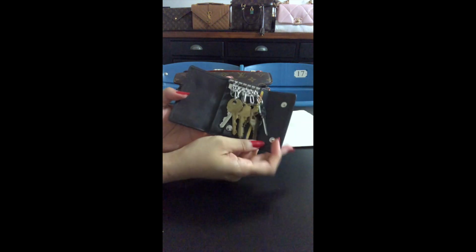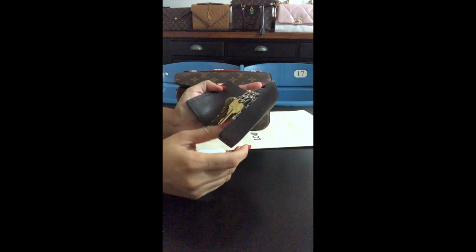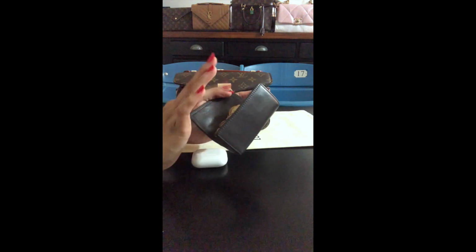This is a key case. This is equivalent to the 6-ring key holder, and I've got a ton of keys. We just sold one of our houses recently, and I have to downsize. I don't need this many keys, but these are great. This is from a company called Leatherology. I didn't want to spend the money on the LV 6-ring key holder because I wasn't sure if I would use this style of a key holder. So I found this from a company called Leatherology, and I actually did not need to purchase the LV one because the leather on this is so flexible. I feel like this holds more than the canvas one would have, and I've been quite happy with this.